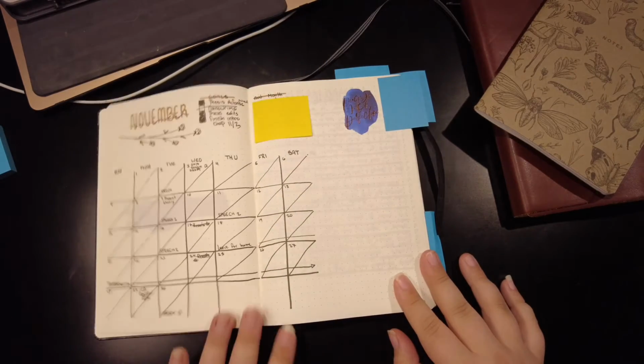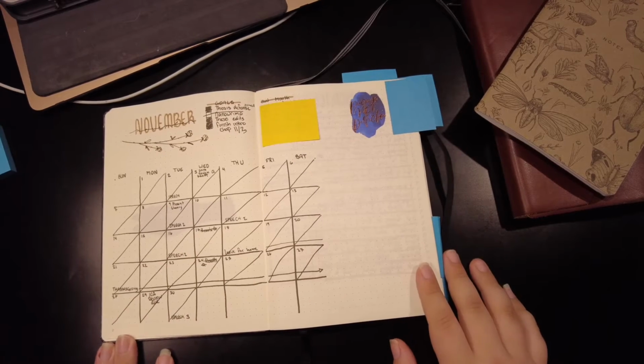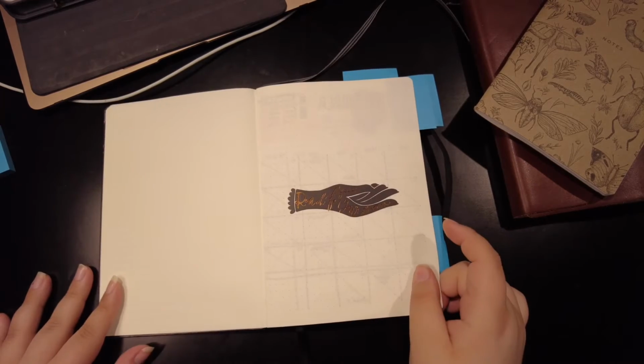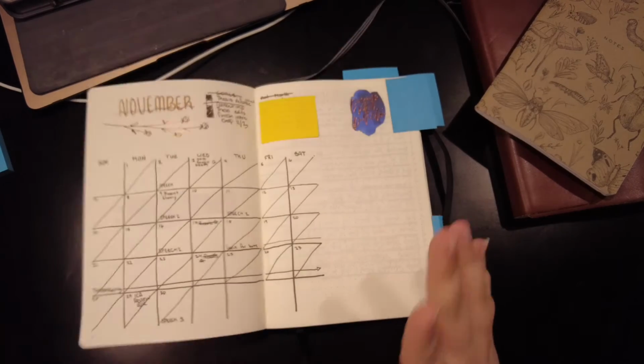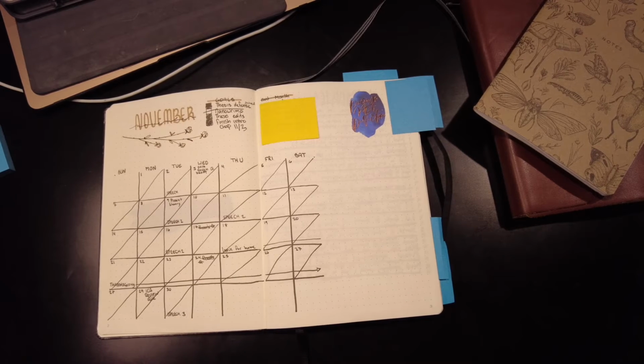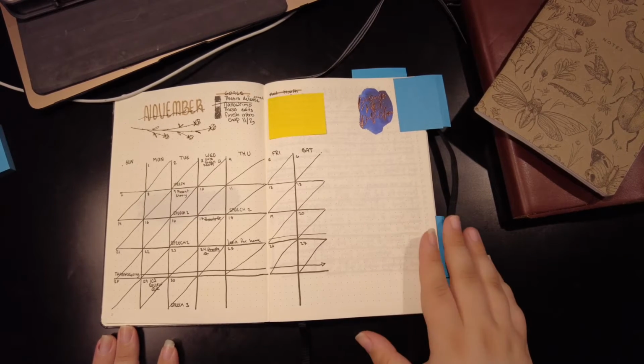Instead of trying to start it off with the new year, I filled up my other bullet journal and I just went ahead and started this one without any major decorations or goals or anything, just because I find that when I try to decorate too much in the beginning, it just becomes too much to deal with at one time. So this is typically what my monthly setup looks like.